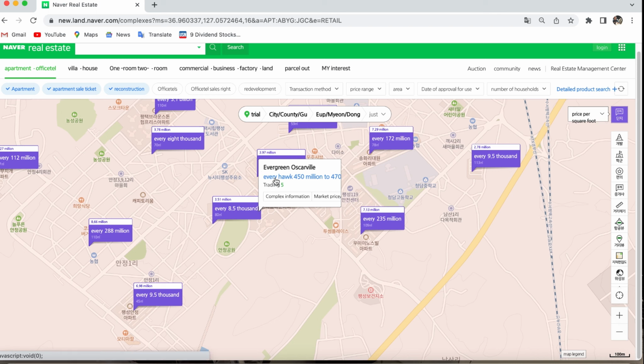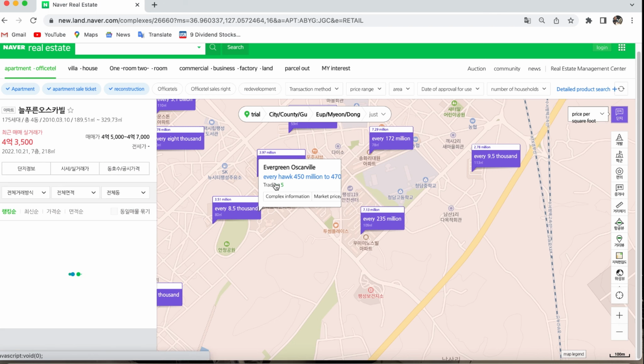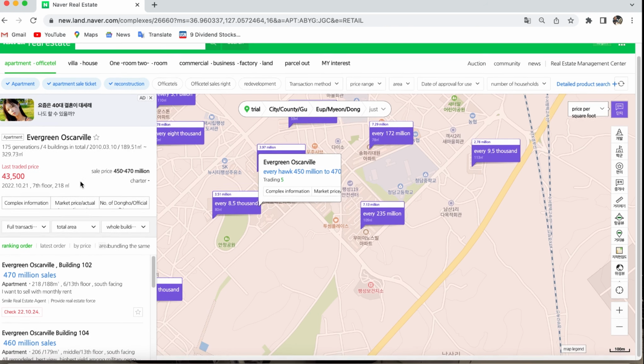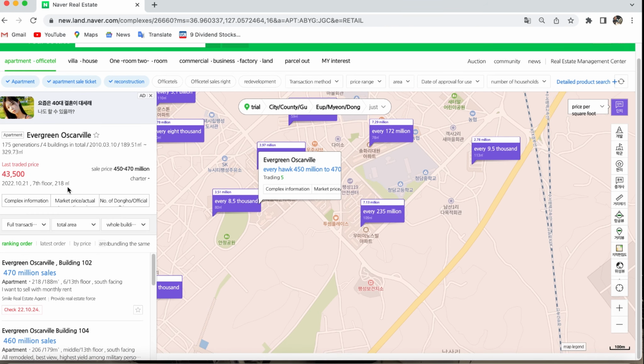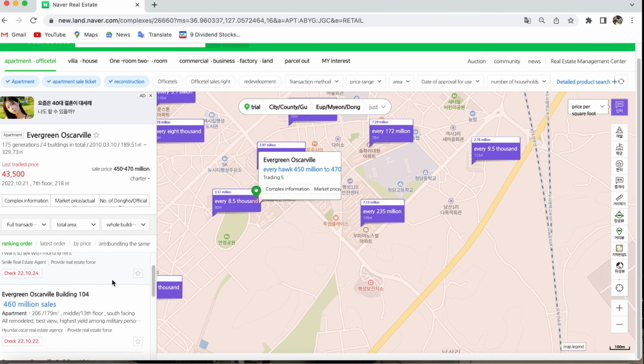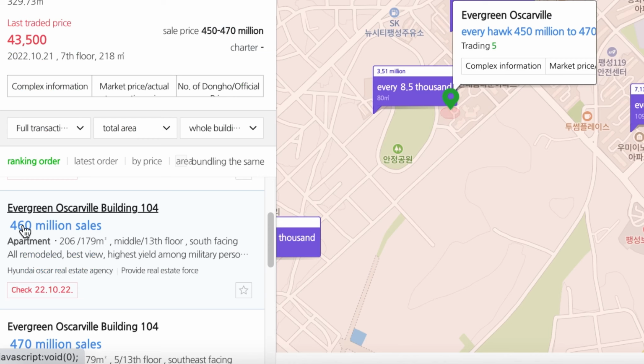Let's go ahead and check this one out. It only has 5 properties right now. You can see that the 7th floor is the last one that traded for 430,500,000 won. But we're going to go down towards the bottom and we'll see, how about this one here?